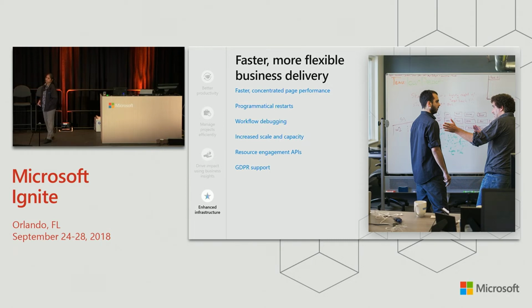We also have resource engagement APIs. The resource engagement APIs help the resource managers and the project managers to align with each other. And since this is extensible, you can extend it to third-party products as well. We have been focusing on performance over the past few years, and when you work with PWA, you can definitely see the results of that.